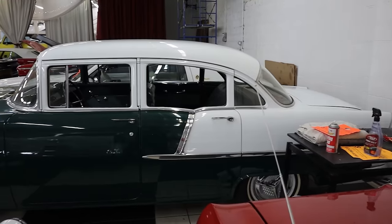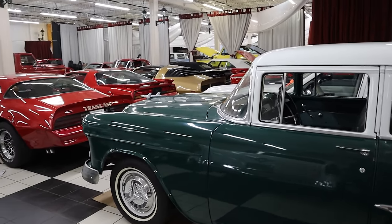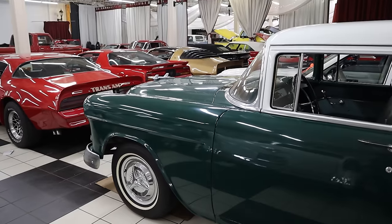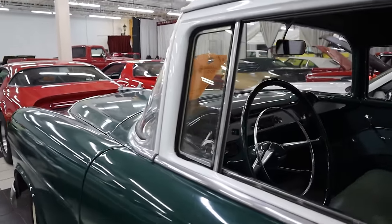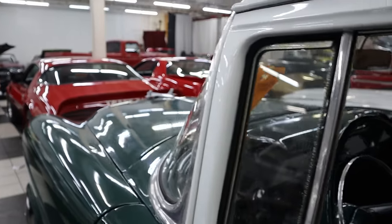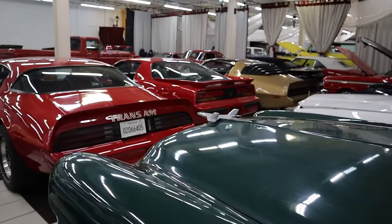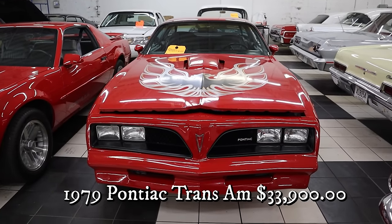Four-door, paint job's got a few blemishes here and there. I'm sure it's probably got some miles on her, but 55 for 12, that's not even bad. Wow. Another beautiful Pontiac Trans Am here.